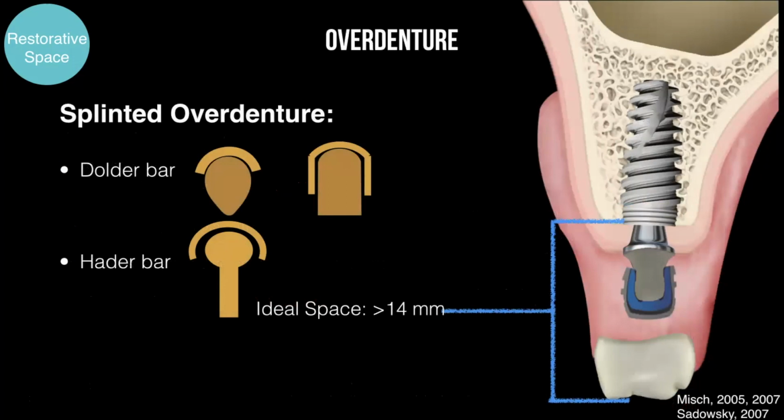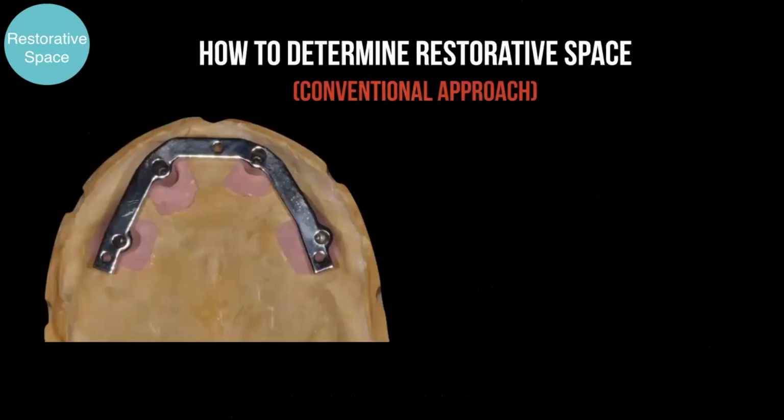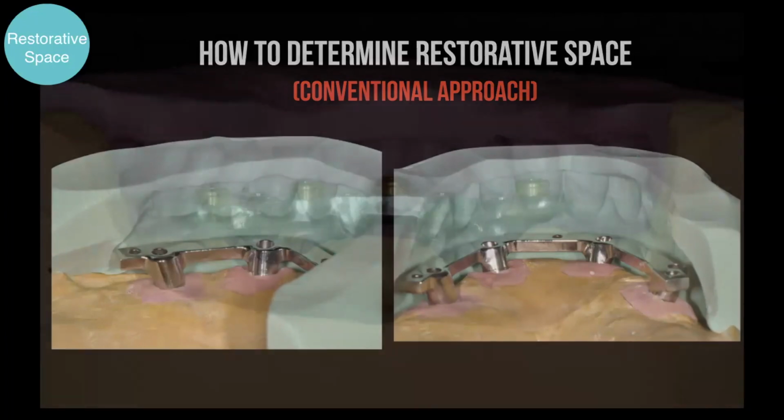So basically, for the amount of space required for an all-on-4 type of restoration, you need more than 14 millimeters of space. Again, these numbers come from the soft tissue connections, the width of the bar, and the attachments on it. So ideally, sometimes you need around 20 millimeters of space from the implant platform to the occlusal plane. The other way around it, if you're going for the bar, is to ask the lab to set the teeth for you on the ridge, and then make a putty index and do the measurements, as you can see.